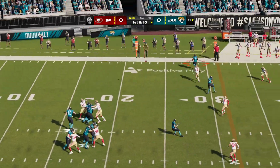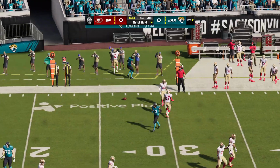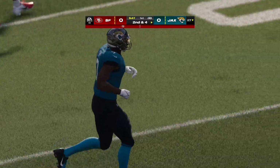Lawrence going to put it up right away. He'll get this one complete to Zay Jones. The game's first play produces 6 yards, brings up second down.